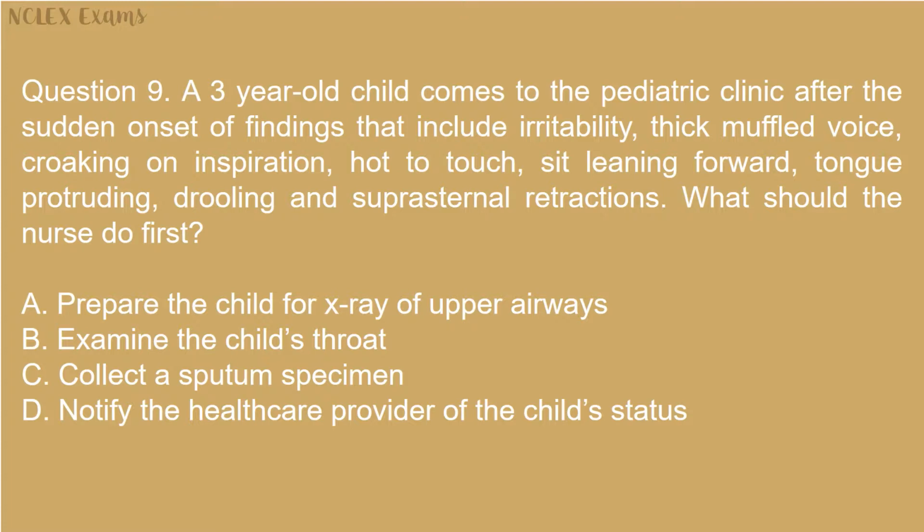A. Prepare the child for X-ray of upper airways. B. Examine the child's throat. C. Collect a sputum specimen. D. Notify the healthcare provider of the child's status.